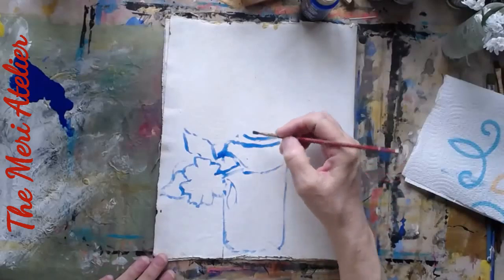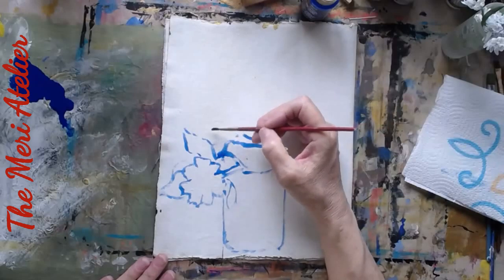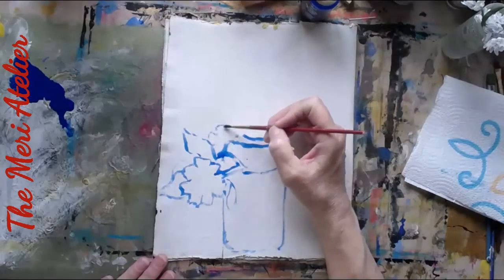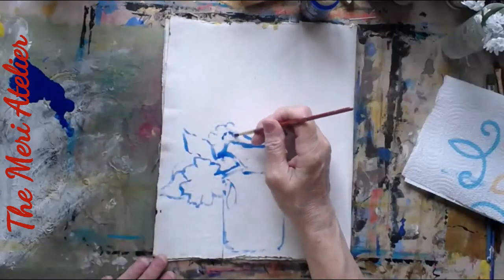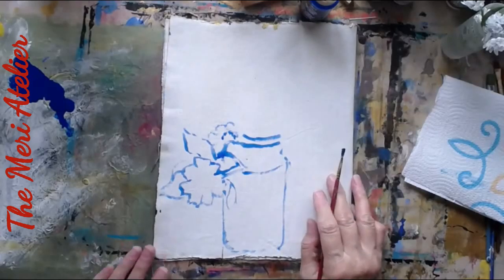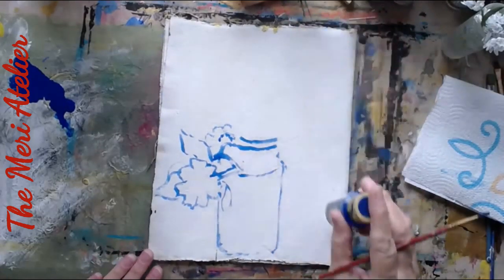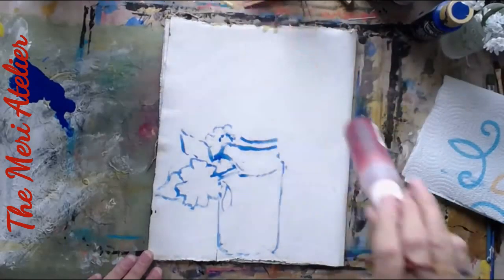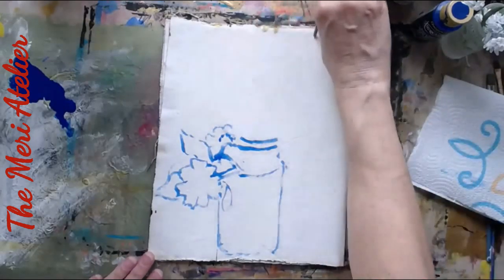Now, I've got all of these. Let's go with this one up here, though. There's another daffodil coming in here, and I'm just going to put little sketchy lines for it. Now, at this point, you saw how I started sketching it. At this point, I am going to go into fast forward and just paint. I'm not going to sit here and chatter while I'm painting.